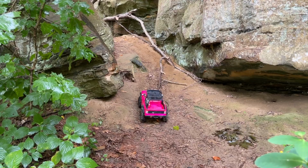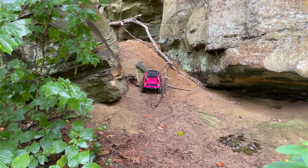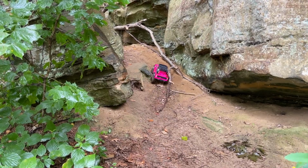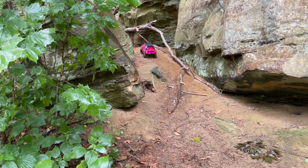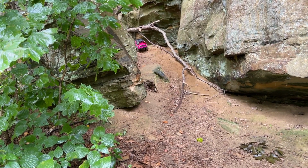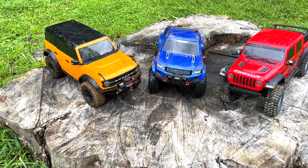So overall, I think all three are great. I really don't have a crawler, I actually don't have a car that I regret buying. They've all been really fun and have gotten me through different terrain. But these are just the three from my collection that I think are the top three.